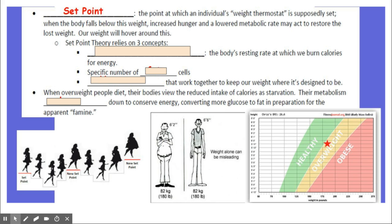The set point theory relies on three concepts. One, the basal metabolic rate. This is the body's resting rate at which we burn calories for energy. The other is the number of fat cells that we have. And then finally, the hormones that work together to keep our weight where it's designed to be.